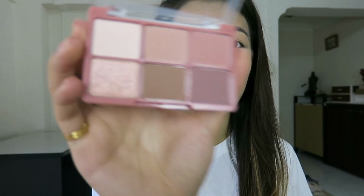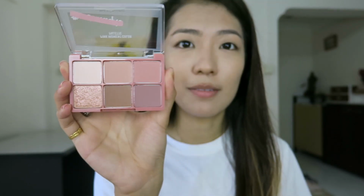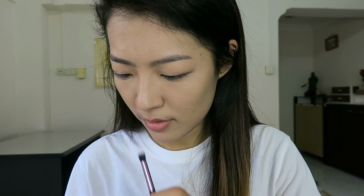Okay, so this is the color. These are the products. It is nice, right? I like it. Okay, so we're going to do the eye products, I think. All right.